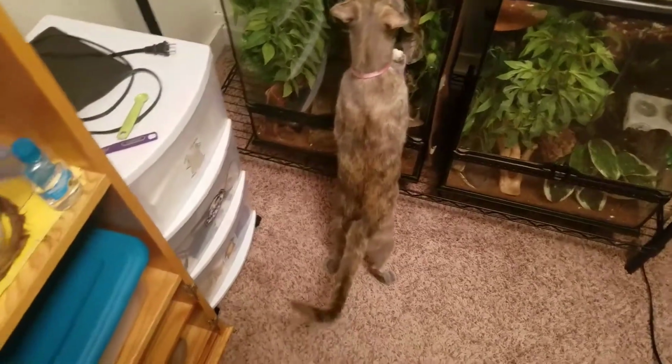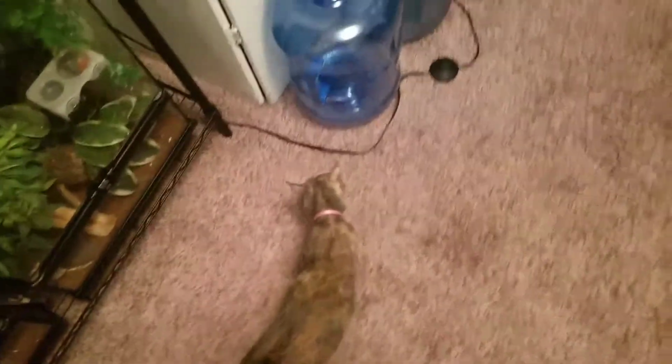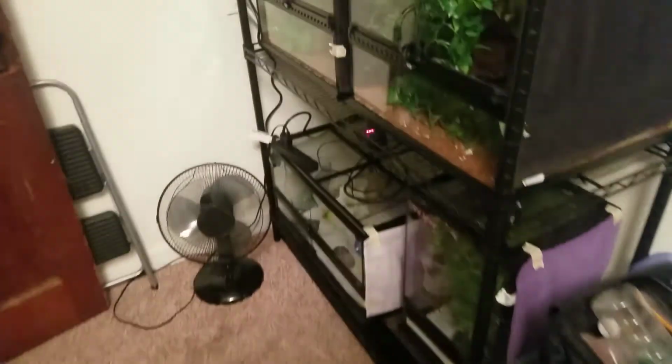Hey, get down. She definitely gets kicked out of the reptile room a lot because she likes to be a little bit extra nosy.